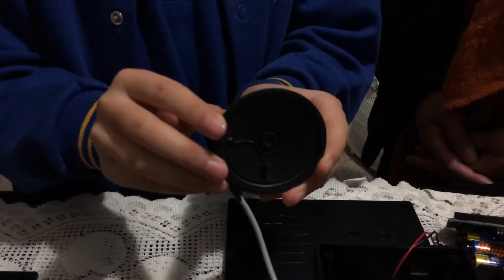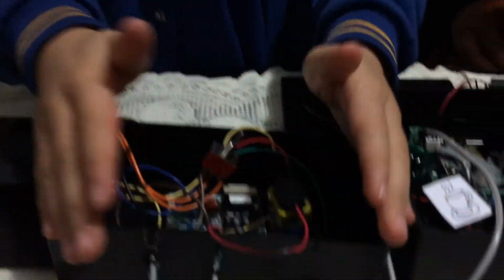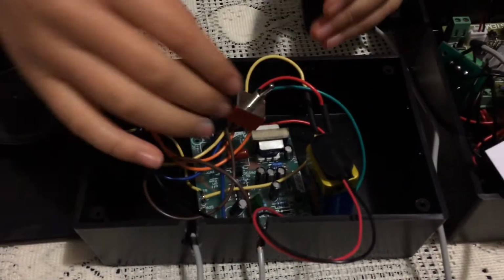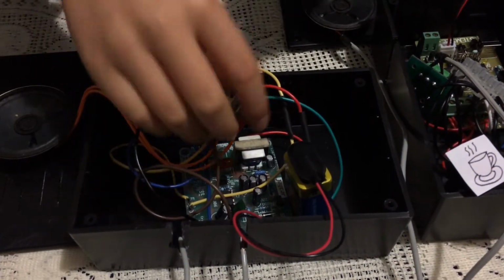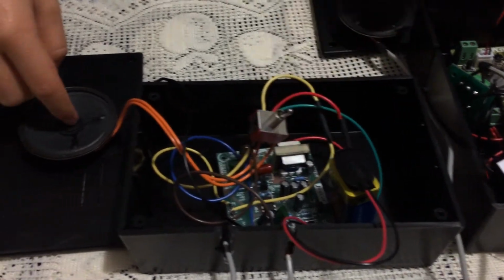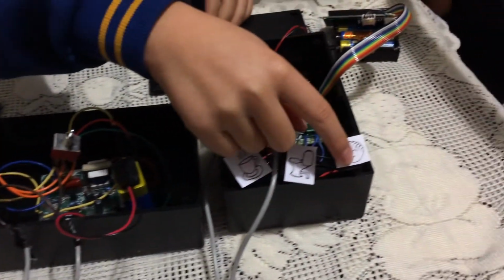So you talk through this intercom, and it comes out here. And this is the box that the nurse is going to have. They can flip this switch back and forth to talk back and forth. They can flip it, and you can talk from there to there. But they can only talk back if they have the button held down.